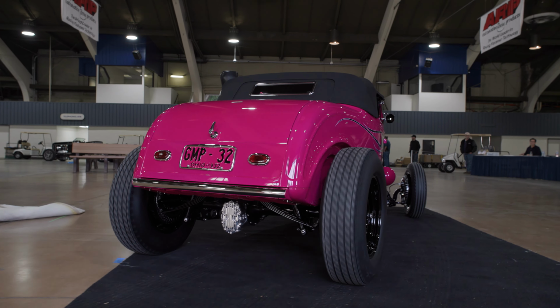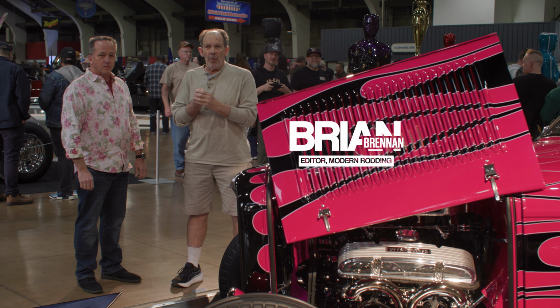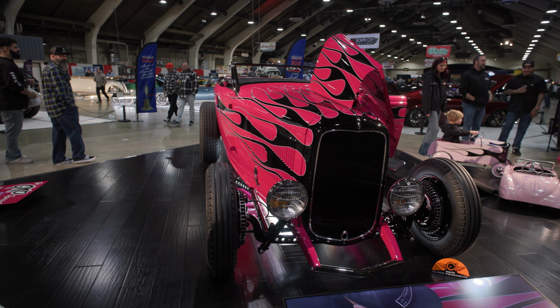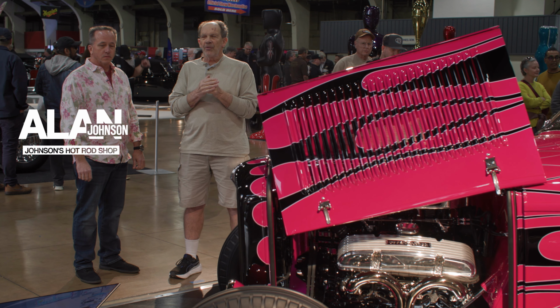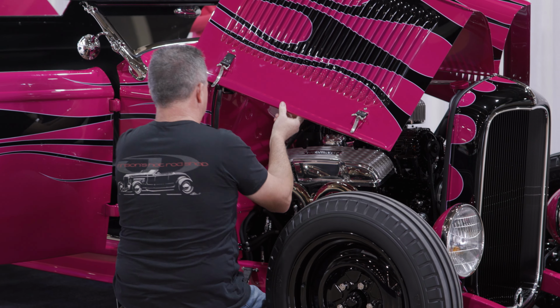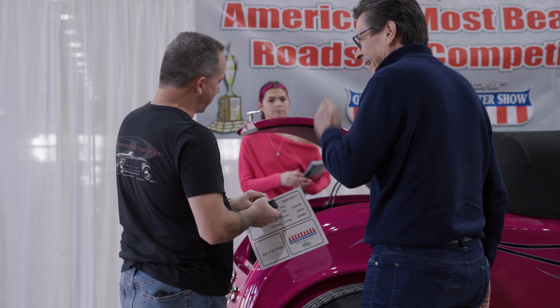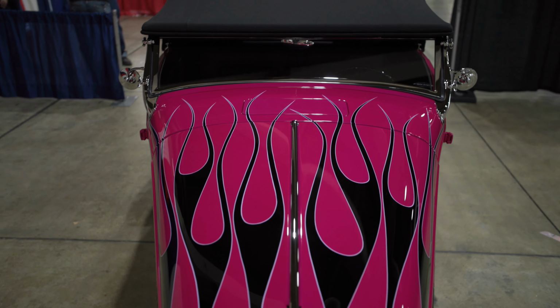Welcome everyone to the 74th Annual Grand National Roadster Show. We're here at the Pomona Fairplex in Southern California, and right now I'm standing next to one of the cars that's in the AMBR judging. I'm with Alan Johnson of Johnson's Hot Rods, and I'm going to turn the mic over to Alan in a second because I'm going to ask him to tell us about this, and I'm going to call it the pink Roadster, but he'll tell us the real color because it's pretty outstanding.